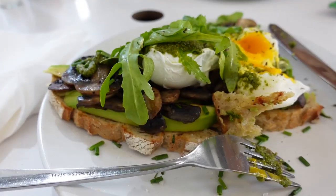Our last morning in Cape Town, we fly out this afternoon, and we're just down the road at Superette, which is another place that our Airbnb host recommended, and he's only recommended great places. We tried to come here, I think it was a Sunday, and they weren't open, so we're sneaking it in at the very last minute, and I'm glad we did, because this is like my ideal breakfast.